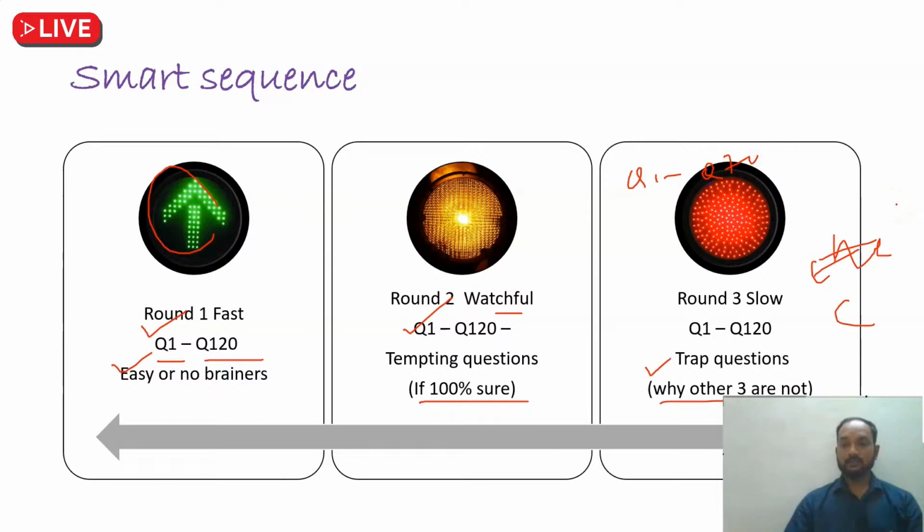Now in this section you will be mainly focusing on section C and a few easy questions, any you were not able to read in the hurry, and tempting questions which you knew the answers to but which may take time. And finally the trap questions: if you are smart enough you will trap it and find out why all the other 3 options are not the correct answers. Ascertain that the one you have selected is correct and all other 3 are wrong, and please mark the answers.